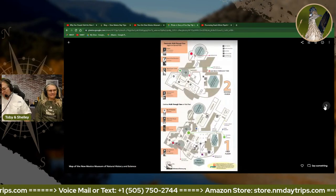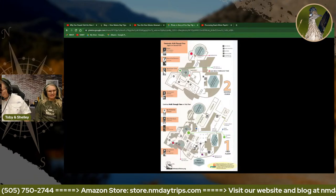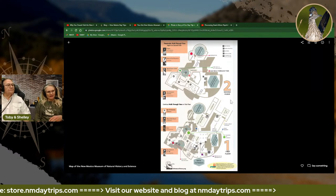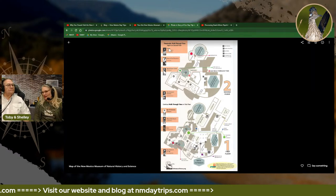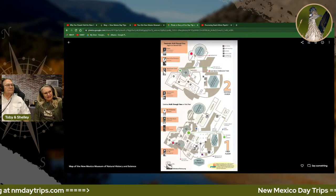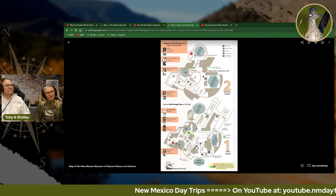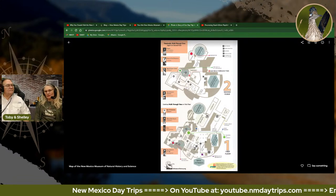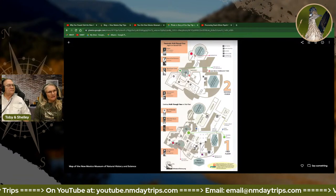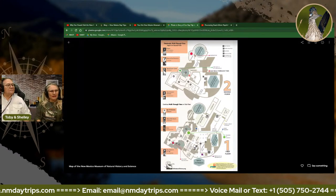So here's the map. Yep, there's the map. We spoke with Tom, the docent, and he explained, we thought, oh, obviously you've got to start on the first floor because it's number one. He's like, no, you're going to see number one up there, and then it kind of spirals around, and you follow the numbers, and as you follow the numbers, you're going through the ages.